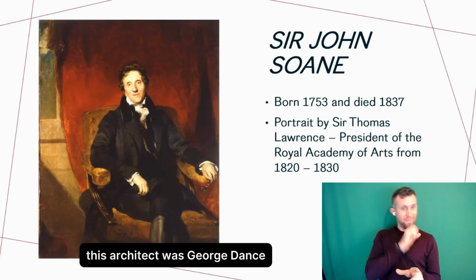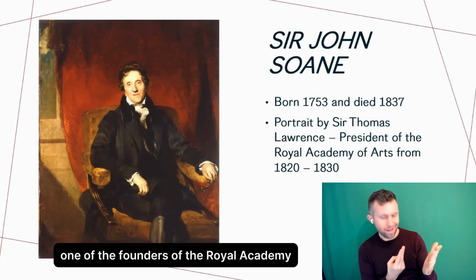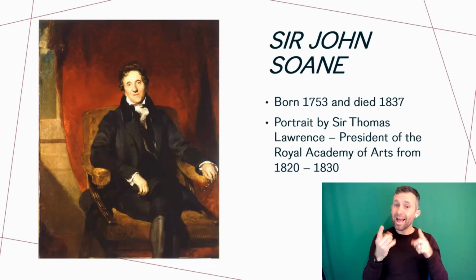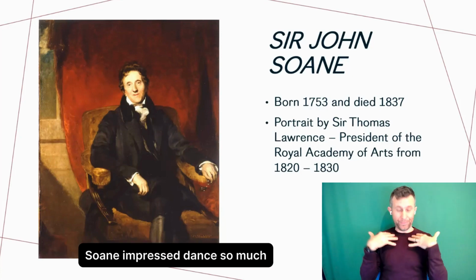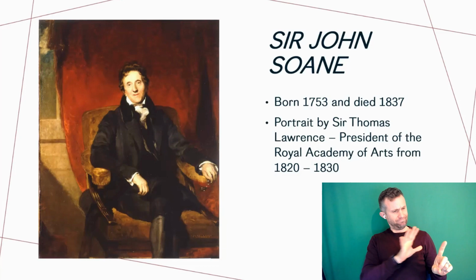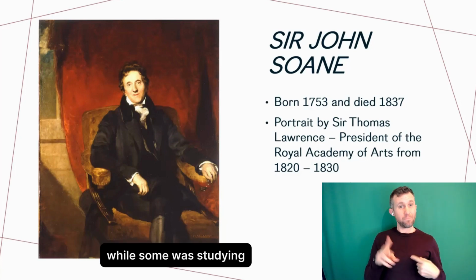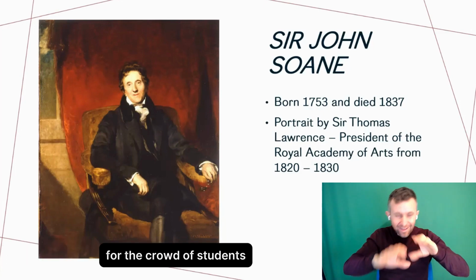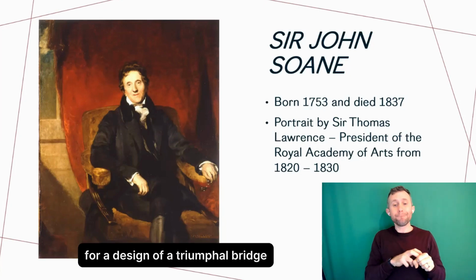This architect was George Dance the Younger, one of the founders of the Royal Academy. This position is where Soane began to learn and fall in love with architecture. Soane impressed Dance so much that he was offered a place at the Royal Academy for free to study architecture. While Soane was studying, he entered lots of competitions to try and stand out from the crowd of students. And at the age of 25, he won the gold medal for a design of a triumphal bridge.